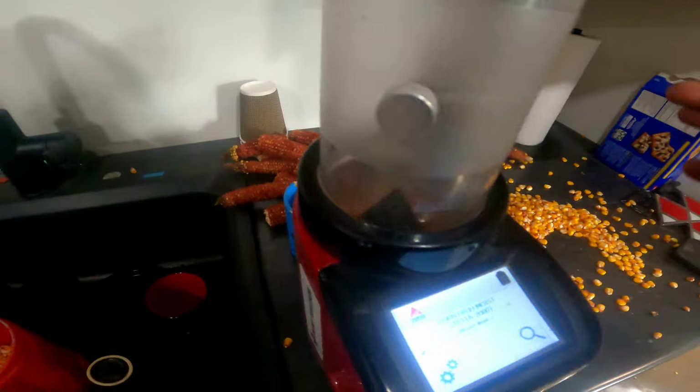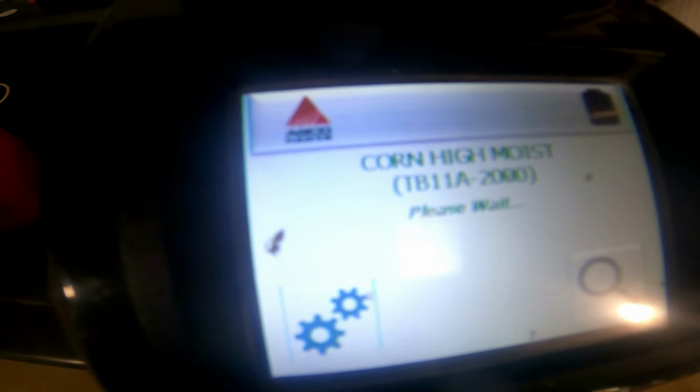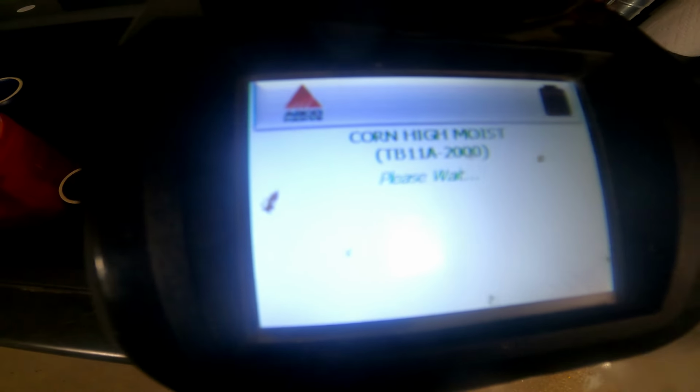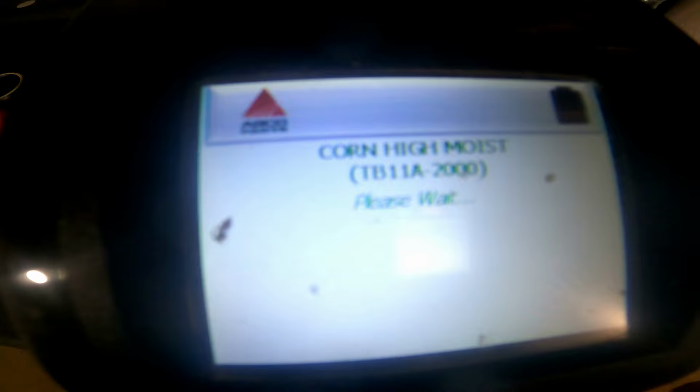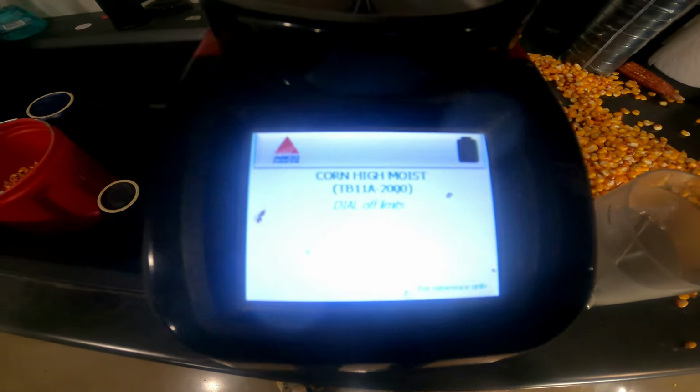Okay, so second sample goes in. And this one, like I said, I'm hoping it's drier, but we'll see. Oh, I've got to remove this, right. .6. That is significantly drier.